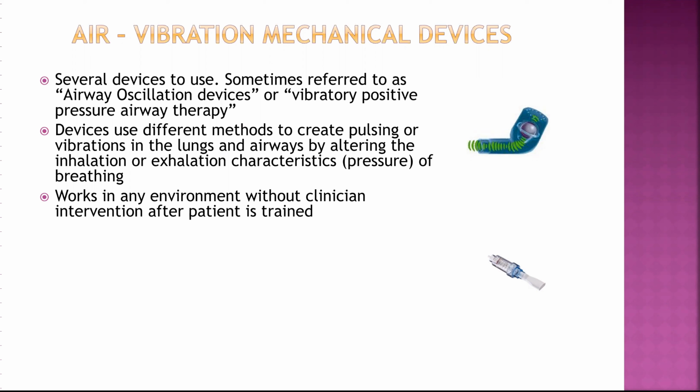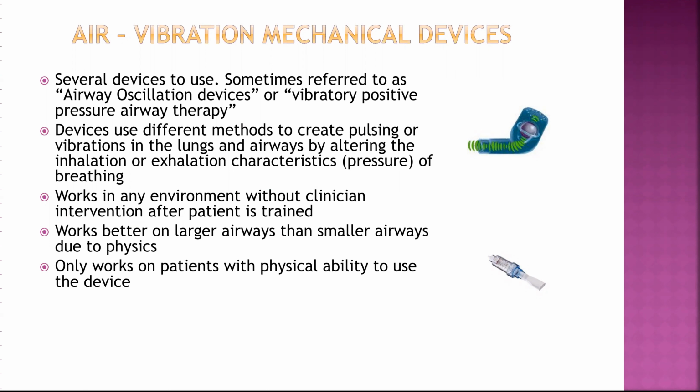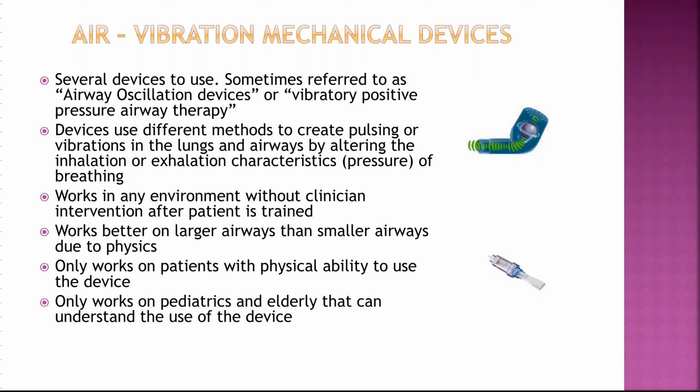Some of those contraindications, though, and before we leave this, they do work better on larger than smaller airways. And with the other products, this is a mechanical energy as well, so it has the same outcome. It works better on larger airways than it does the smaller, tinier airway, just due to physics. One of the challenges is it only works with the patients that have the physical ability. And then again, there's patients that need the mental aspects. We couldn't take one of these devices and give it to a 1-year-old and expect them to use it properly, even with parental guidance. So there is an age window. Some senior patients may not have the comprehension to use the device as well either. So the device is great. It works. It's better than nothing, but it could be better.